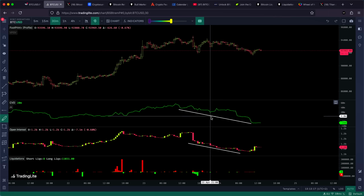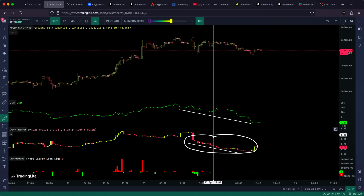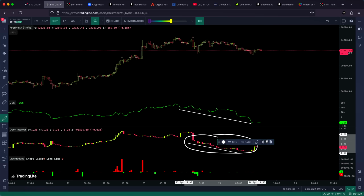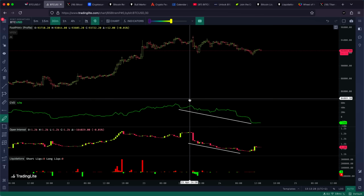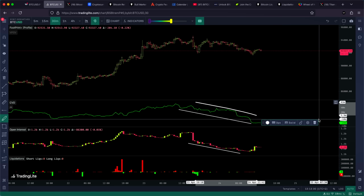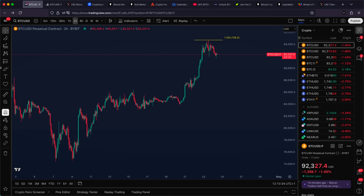But additionally, we need to combine this one with the open interest, which is measuring if brand new money is coming or leaving the market. We are seeing a push down on the open interest, push down on the CVD indicator, which right now means people that were holding long or buying positions on Bitcoin are right now closing them exactly at this specific area.